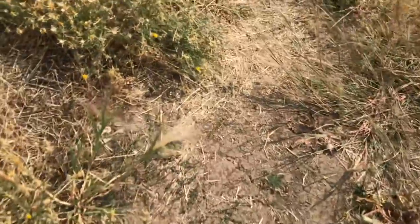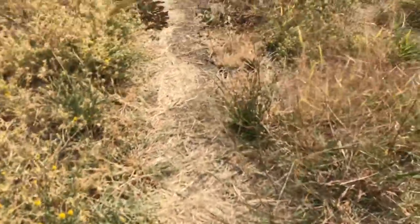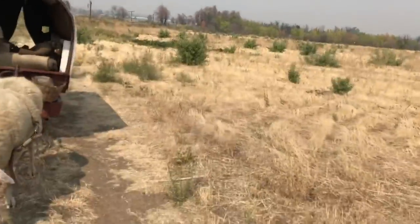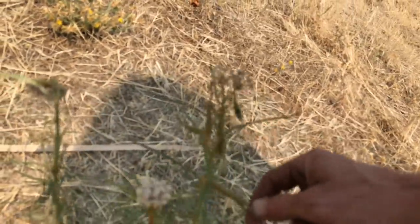And this is wild millet right here. Related to millet. It's wild butterfly weed over there. Some milkweed. Little milkweed right here, it's got a bunch of freaking aphids.